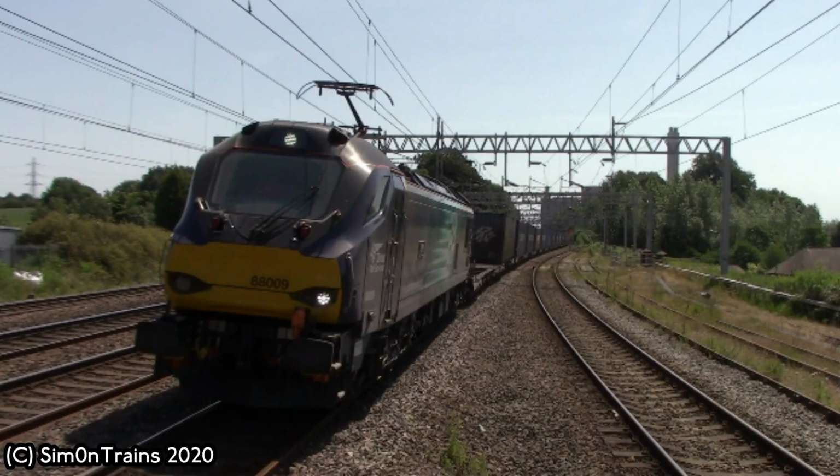We just got 4S44, the Daventry to Coatbridge intermodal. No, actually I think it goes to Mossend. I think it used to go to Coatbridge, but now it goes to Mossend. But that was 88009, which was a DB Cargo... a Direct Rail Services Class 88 electric locomotive. Well, it's an electric locomotive, but it can run on diesel as well.